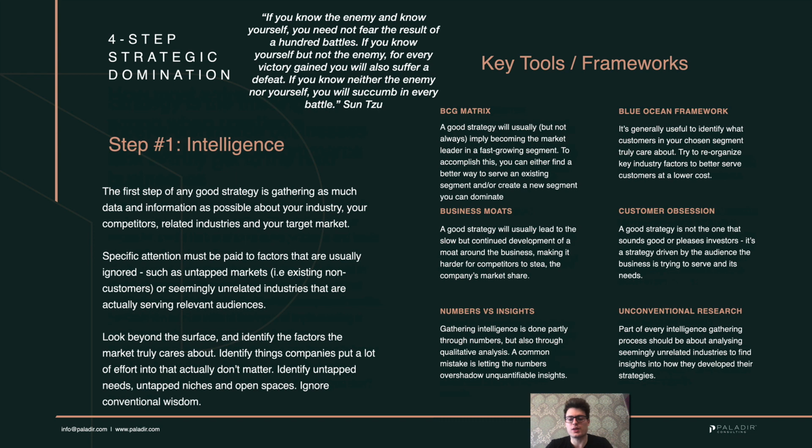Another interesting concept to keep in mind is numbers versus insights. When you're gathering intelligence, when you're doing research, it's done partly through numbers, but a lot of it is done through qualitative analysis. So a common mistake is letting the numbers overshadow unquantifiable insights. And this is very important. What I see a lot of companies doing is they obsess over the growth rate of the market and the revenue numbers of competitors, and a lot of the time the best insights in strategy are not going to be insights that are quantifiable. And you need some sort of intuition to really make the strategy a very successful one.